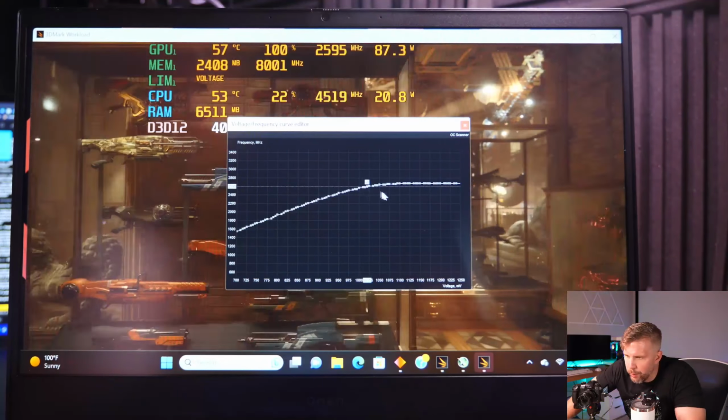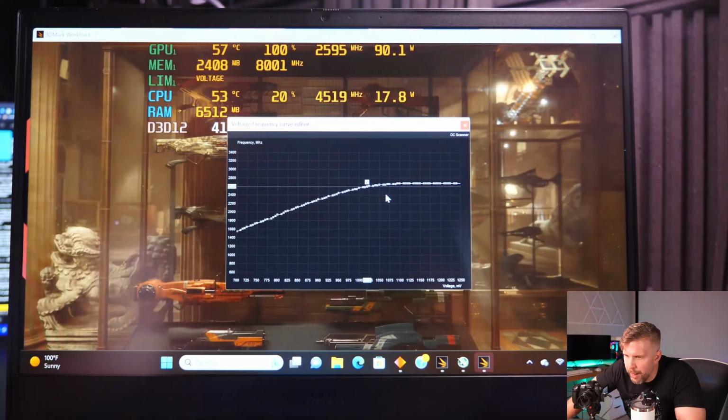Right now it's doing right around 1,020. If we wanted to undervolt this to run more power efficiently, we might want to go down to something like 950. This is obviously more advanced. I did a whole guide on how to do this. We're going down to 950.